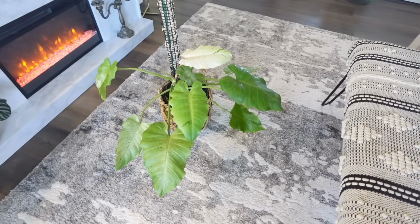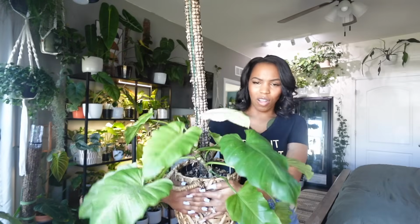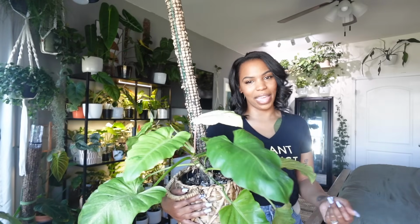The only thing I struggle with is getting it in and out of its spot to water it and keeping the leaves dust free. I'd also love to see a little bit more of that dark green speckling, but even without it, I am genuinely pleased with how well this plant has been doing.